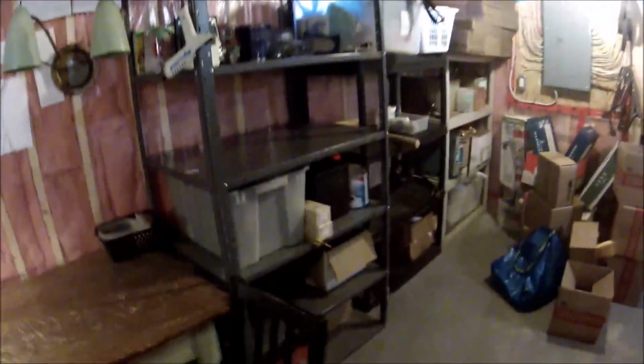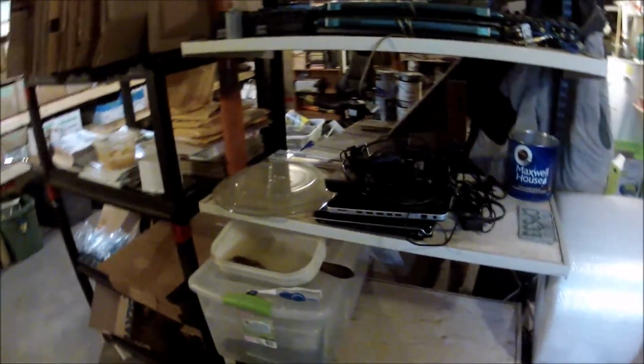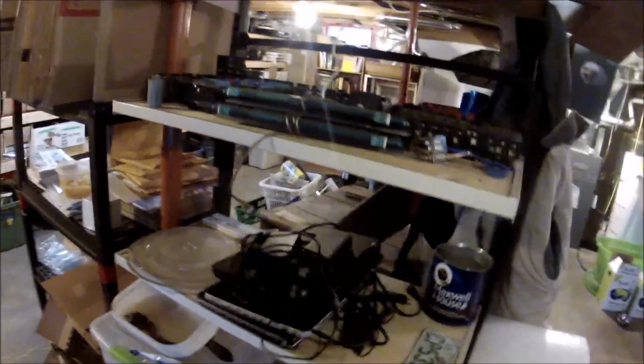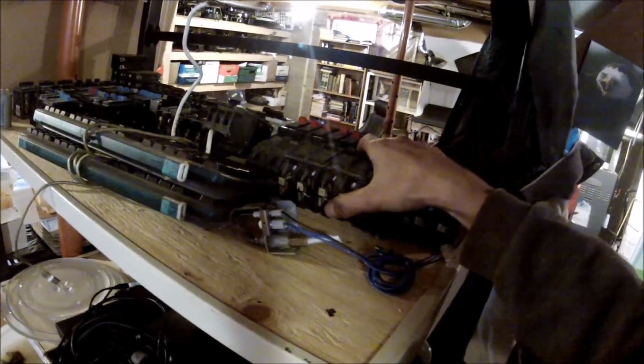I've been doing a lot of cleaning up the last couple of days. I'm really getting down to the nitty gritty. I'm kind of running out of stuff to list, but I know I never will run out of things to list. So, I had a bunch of boxes over there of circuit breakers, so I'm going through all these circuit breakers and making listings for them.